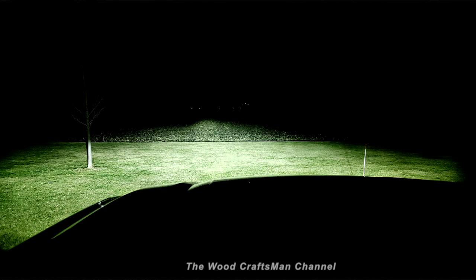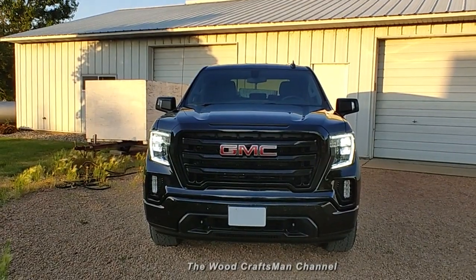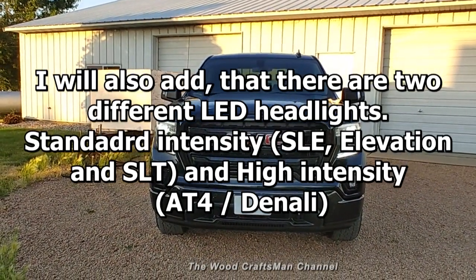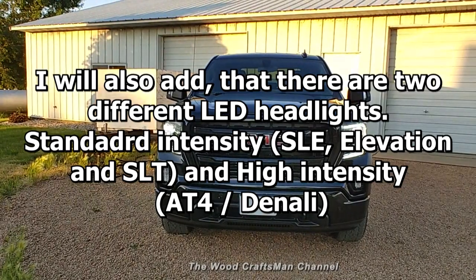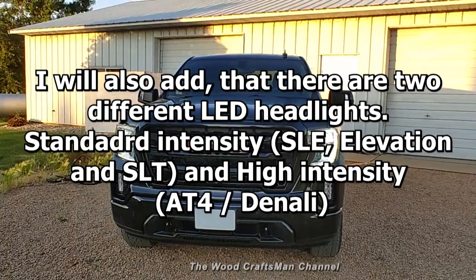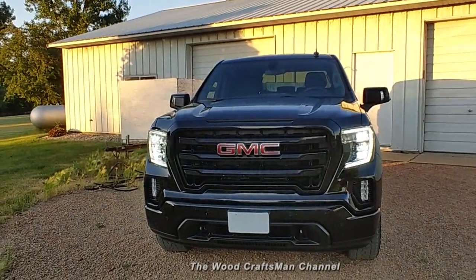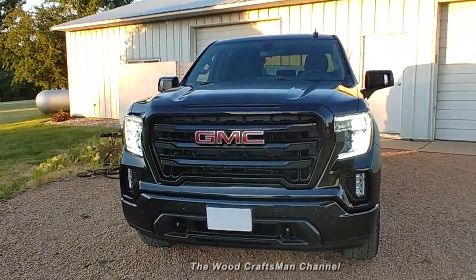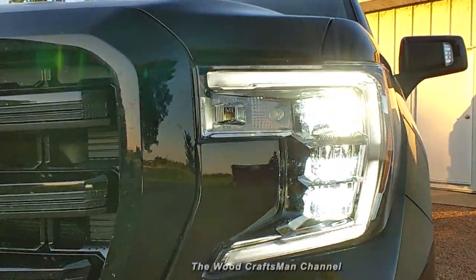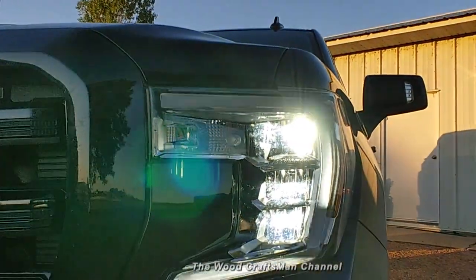Now, these DRLs don't really flicker like that as it does here on the video. The refresh rate and the frame rate on the camera is too slow for the very fine flicker that these DRLs do have. And here's the high beams. I'm going to bring you in really close here. All right.